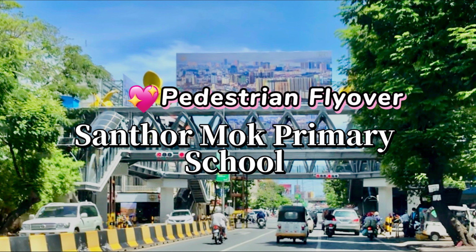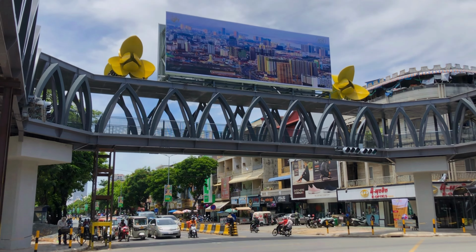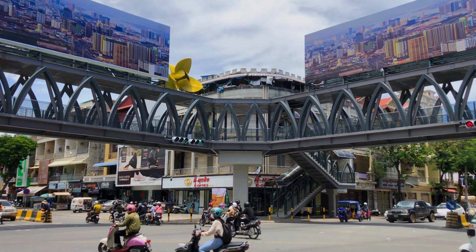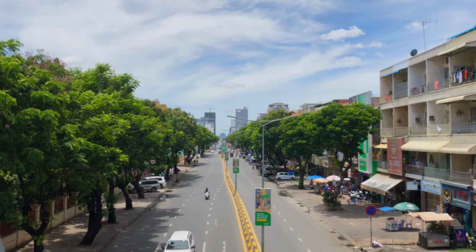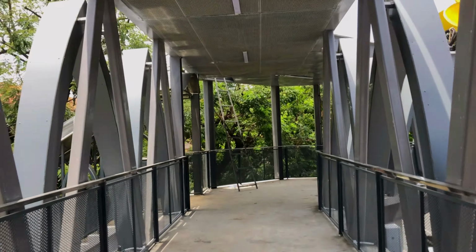Today I am going to share with you all about the pedestrian flyover in front of Santhor Mok Primary School, which has been completed. This pedestrian flyover is located at the intersection of Mao Tse Toung Boulevard and Kampuchea Krom Boulevard in Toul Kork District, Phnom Penh. It was built across two lines of Mao Tse Toung Boulevard and two lines across Kampuchea Krom Boulevard to make it easier for students to cross the bridge safely from any direction.